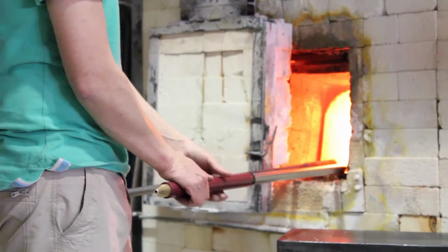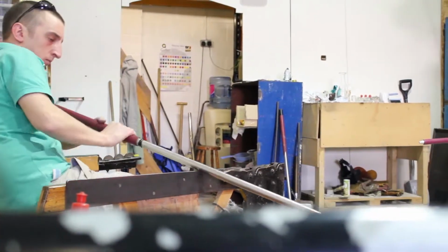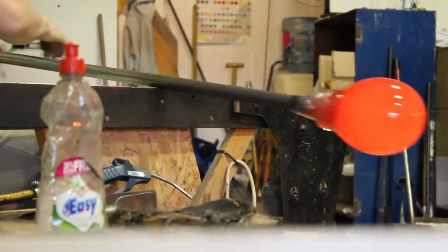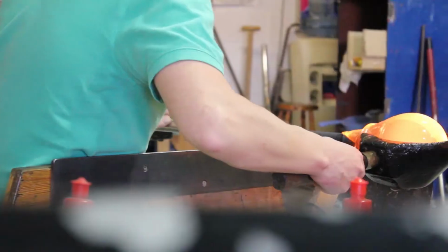I didn't really say I wanted to be a glassblower until I left school when I was 16. Then I got a job in the newest glass factory my dad worked in, which was Darlington Crystal, and started carrying wine glasses, started right at the bottom.